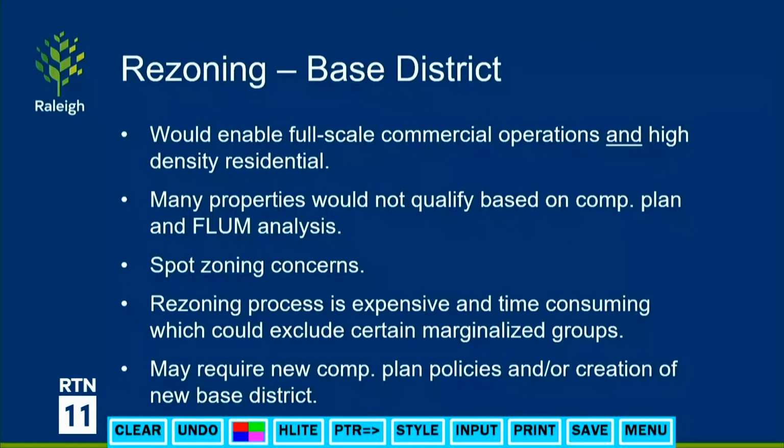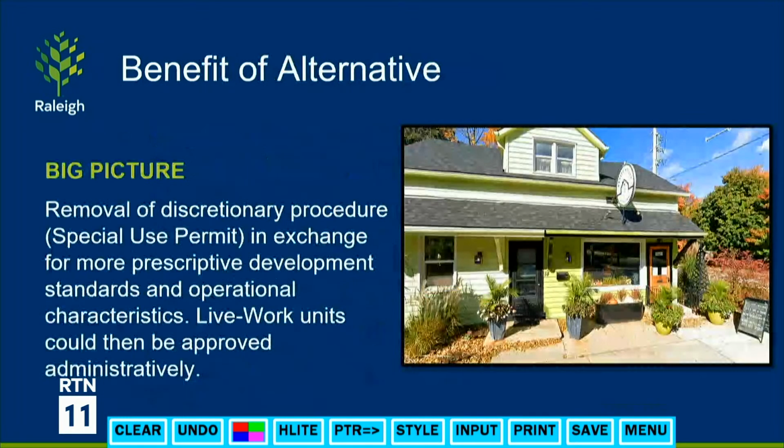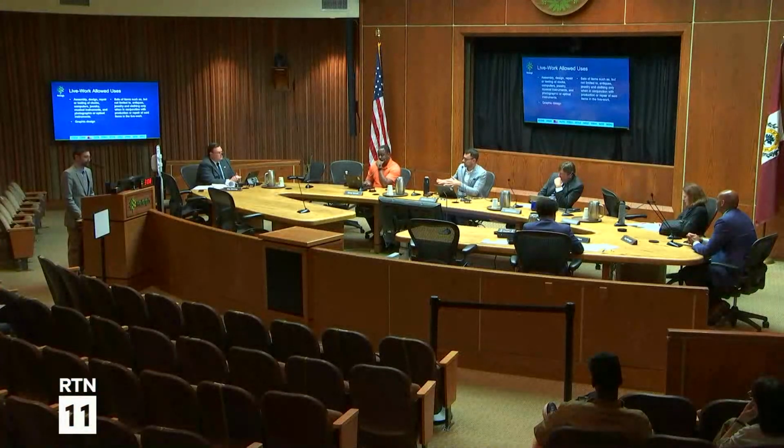So staff's proposal would be to remove the retail use, but allow all other types. If we remove the retail use, people wouldn't be able to sell, really, anything, but it would be more personal services, like a CPA, hairdresser, and then to do that through just a simple, streamlined permit, and not special use. That's right. Okay.